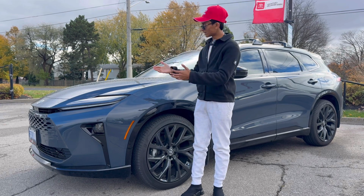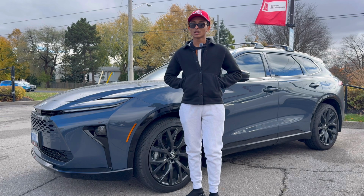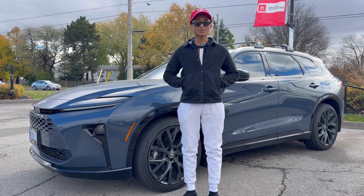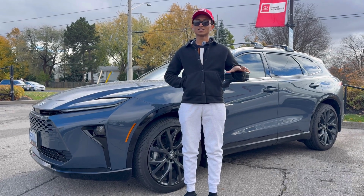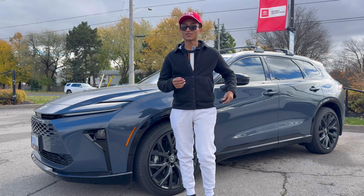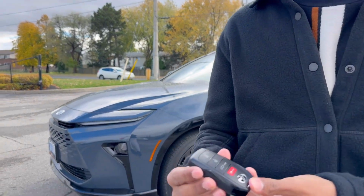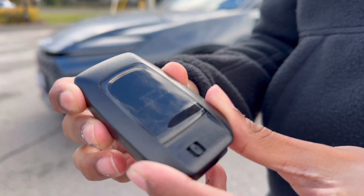So let's show you the exterior of the Crown Signia first. The Crown Signia looks like an SUV, but it isn't. It's like a wagon, but lifted up. So it's like a fast wagon, if that makes sense. But let's start by showing you guys the key first. The key is actually nice. You have the lock, unlock, trunk opening, Toyota and panic button, and you have Toyota Crown written at the back.